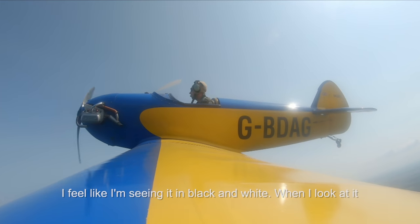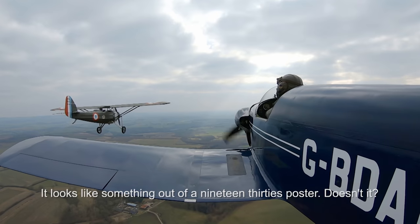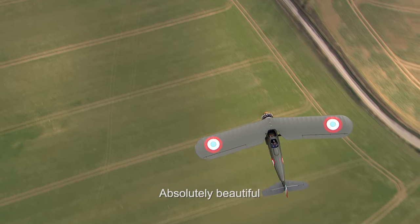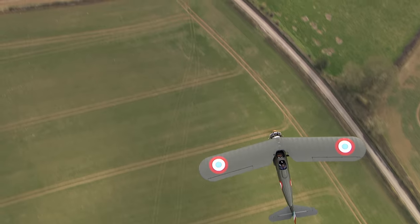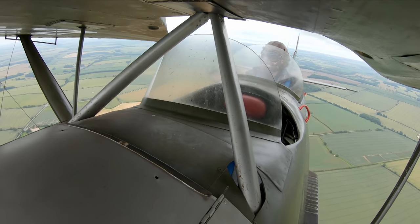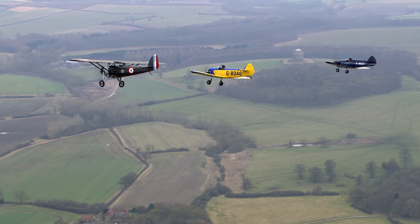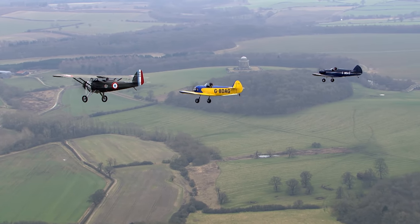I feel like I'm seeing it in black and white as I look at it. Yeah, absolutely. It looks like something out of a 1930s poster, doesn't it? It's beautiful. It's 150 miles to Northumberland and the team's base at Eshot Airfield. And at this speed, it'll be a long haul, almost 3 hours.